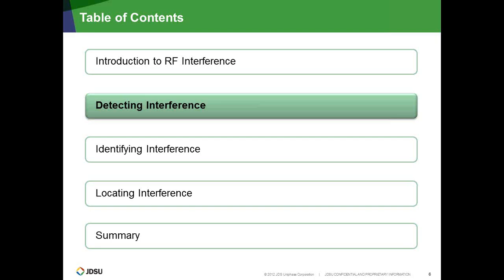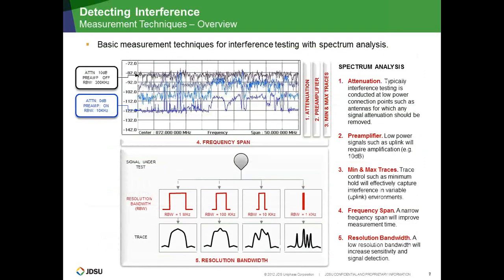Now I'm going to dive into the first step of the process, which is the ability to detect interference. To detect interference, basically a spectrum analyzer is used. So with spectrum analysis, we have visibility of the overall spectrum. And for spectrum analysis, it's important to highlight five main factors to properly detect interference. Those are attenuation, preamplification, trace control or trace management, the frequency span that we're going to be testing, and also the resolution bandwidth, or the filtering that the spectrum analysis will have.